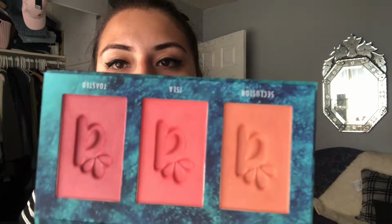And the last thing that we got in the box is the LMR Cosmetics Blush Trio. So this is what it looks like. Super pretty. The colors are called Seclusion, Isla, and Toasted. So Seclusion going this way. I think those are super, super pretty. So yeah, those are the five full-size products that we got in the box of May.